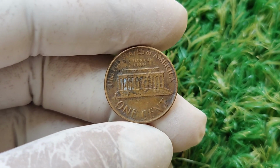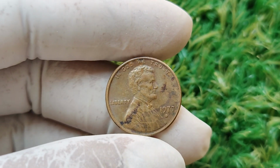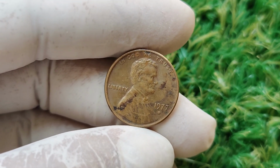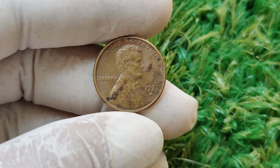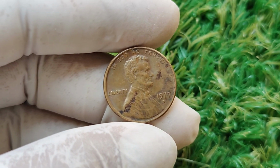Another key point is to examine the color of the coin. While normal 1977 D pennies are a reddish copper tone, if you find one that has an unusual sheen or surface texture, that may also increase its desirability to collectors. And if you suspect you've found something unique, get it certified by a professional grading service immediately. Do not try to clean it, as that can destroy the value.